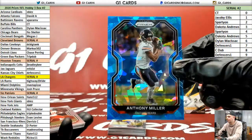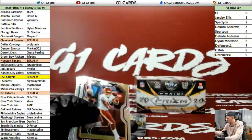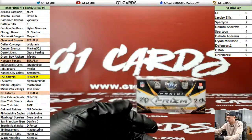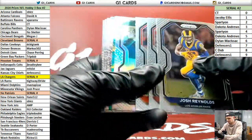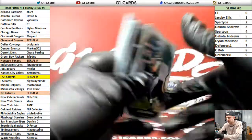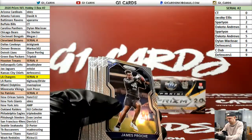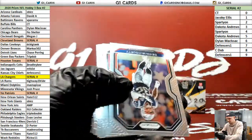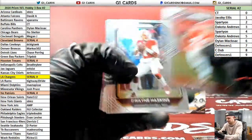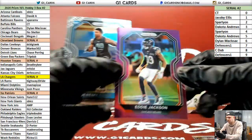Miller for the Bears. Clyde Edwards rookie. James Morgan silver. Montgomery Bears. To a rookie. Patriot, Texan. Eddie Jackson Bears.